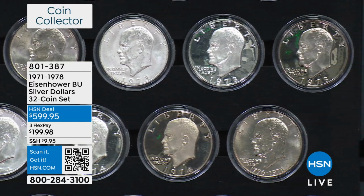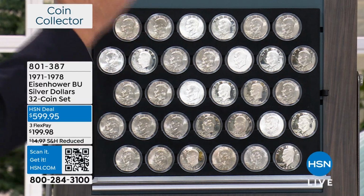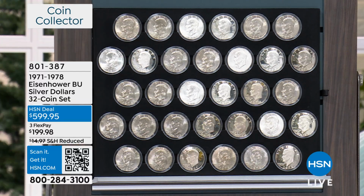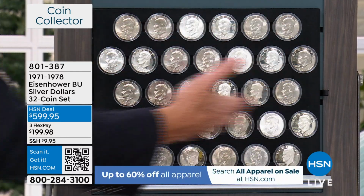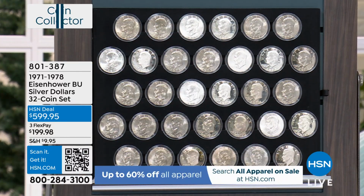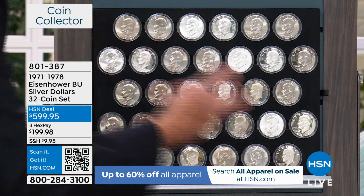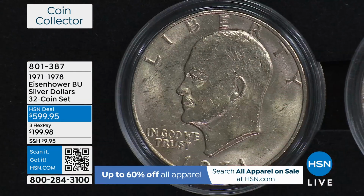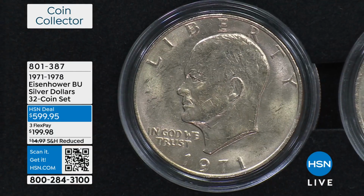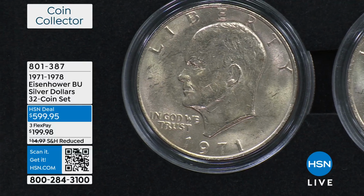So what we have here, in 1971 they started the Eisenhower silver dollar, the first big silver dollar that we've had in a while. We tried the Susan B. Anthony, it didn't work. That was actually after this. So we continued on with the big silver dollar. It just didn't work. Nobody's going to use it necessarily anymore. And so it only went from 1971 to 1978. Now, in the course of that, there's some really cool things within this. The Eisenhower dollar was very interesting in many respects.